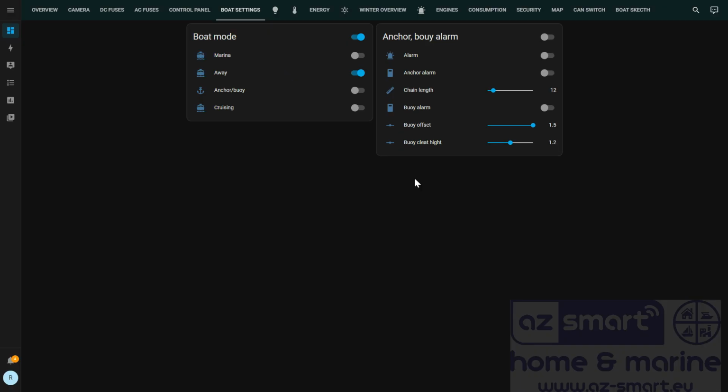The anchor or the buoy alarm. The anchor alarm settings are based on a few factors. The chain length value is given by the windlass counter, and the anchor's GPS position is defined by this. Using the boat's heading and its GPS position, a safety circle is drawn around the boat. The radius of the circle is defined by the chain length. If the boat drifts outside this circle, an alarm will be triggered. The buoy alarm is pretty much the same, except instead of a chain length, the system uses the water depth with an offset for the buoy rope of 1.5 meters. And you also see a buoy cleat height of 1.2 meters, depending on the factors of the boat.